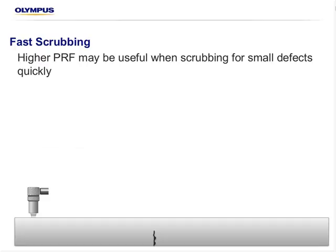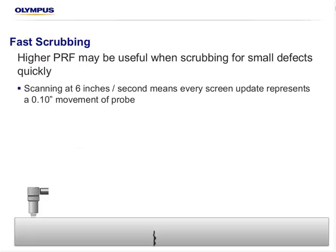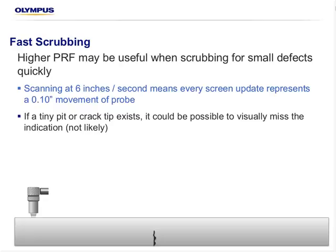In the case that we'll show here, and I apologize to anyone living outside of the U.S. for the imperial units, just to give us some context for the numbers. If we were scanning this plate that has a defect in it at 6 inches per second, and we were using 60 hertz as our PRF, that means that the screen is only going to update, and we're only going to collect data, every 10,000ths of an inch of the movement of the probe. If there's a tiny pit or a tiny crack and we're moving too quickly so that it's within this margin, we could possibly visually miss the indication.